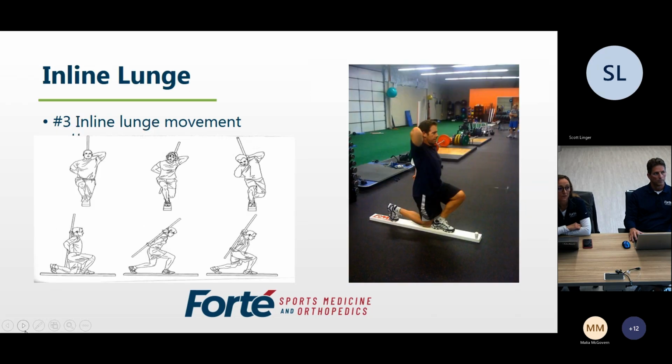The next, the inline lunge, often we see with patients who don't have eccentric control. So you're looking at the individual on the right where he's touching his right knee to the center of the board. We want that person to be able to maintain an upright torso where the dowel, the bar behind them, is vertical. If they can't maintain that, we know that they either don't have core stability or they're struggling from a muscle or a mechanical standpoint to get that knee to the board. So if someone's able to maintain that position and maintain a vertical dowel with that inline lunge movement pattern, then we would score them as a 3.